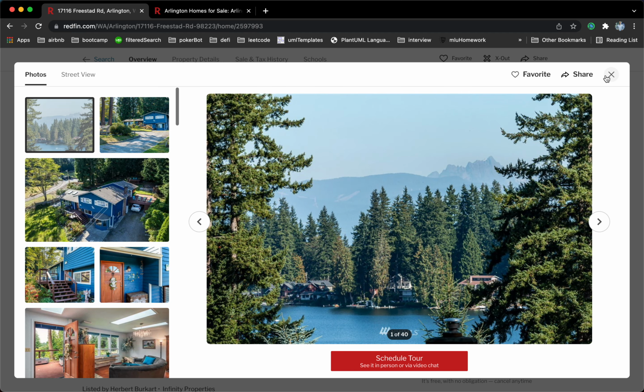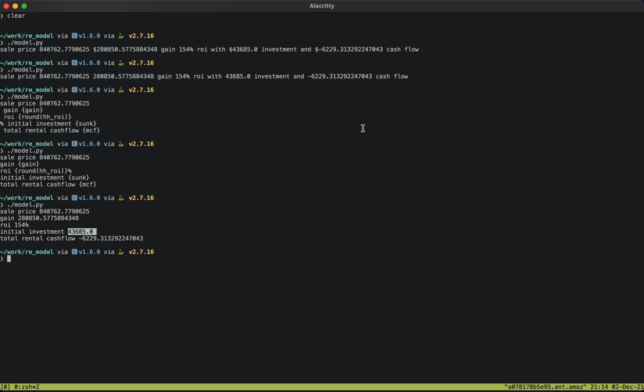So okay, let's take a look at how I came to this number. I think it's going to take an initial cash investment of 40 grand. If I buy the house, live in it for 2 years, and then sell it after 2 years, and take advantage of zero capital gains for owner occupied real estate, I think I'm going to get a 154% ROI. Like I said, negative rental cash flow, but that's okay.